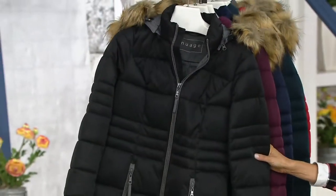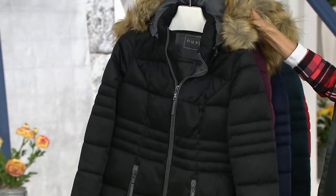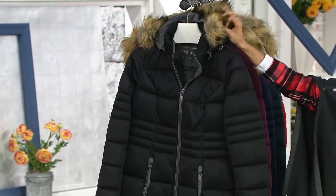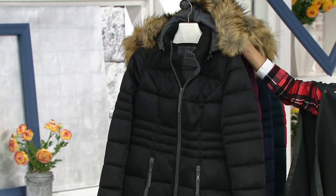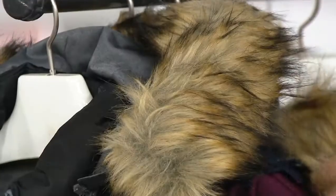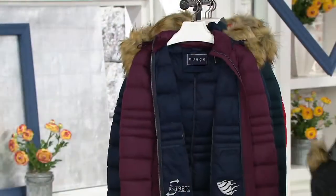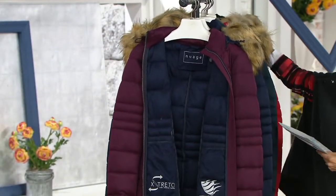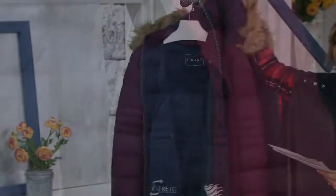So this is your black option. They all have the same color faux fur, if that matters to anyone. And by the way, you can completely remove the faux fur and you can completely remove the hood. So you can leave the hood on when you want to, but just take the faux fur off, or you can completely take the hood off. It's up to you how you want to style it. This color is gorgeous. It is our dark purple option, but there's something about the navy on the inside and the navy on the hood that I just think is incredible.